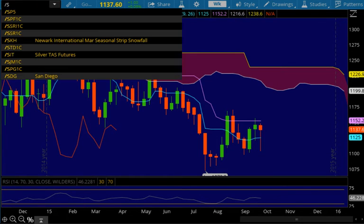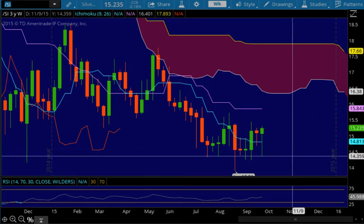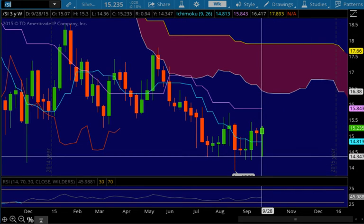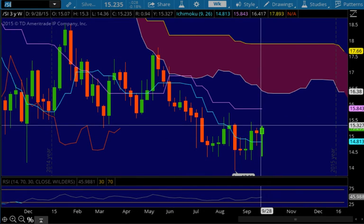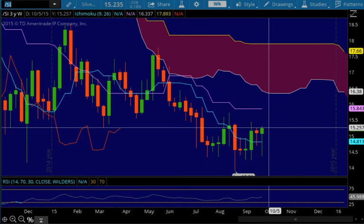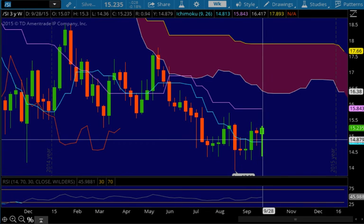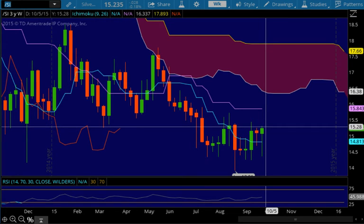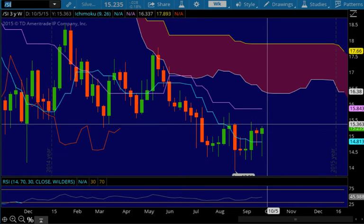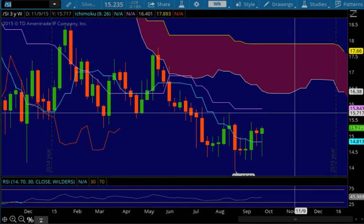Let's look at silver. Silver made a pretty crazy move last week also, coming down, testing lows, and then putting in an outside candle. So it did make a higher high, but it didn't make a higher low, closing pretty close to the highs. We have a pretty bullish hammer, so it's possible that silver could move higher, and if it does, we have prior resistance around the high 1536 area, something like that.